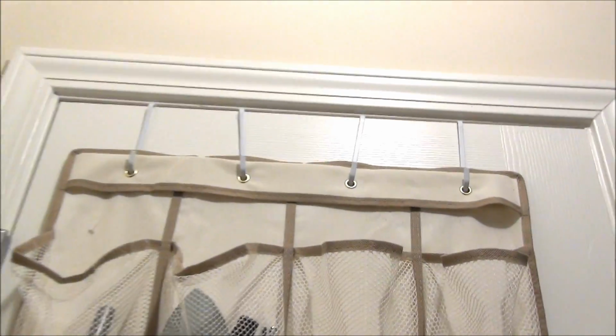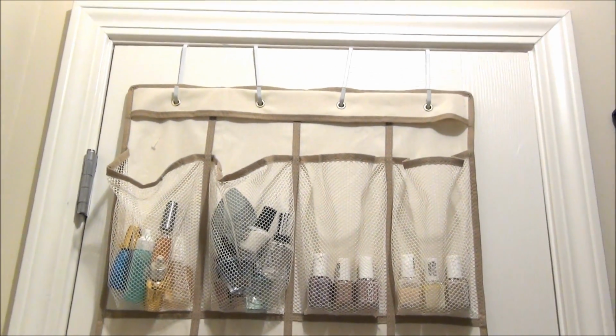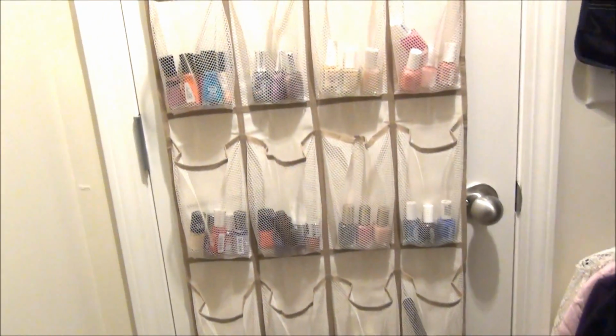Okay, so last but not least, let's go to the back of the door. So I got this over the door hanger because I don't want to put nails in my door, and it just hangs up on its own without any trouble with putting any kind of hardware in your door. It just goes over. So what I did was buy this mesh pouch. And again, this is a product from Walmart, and I love it.